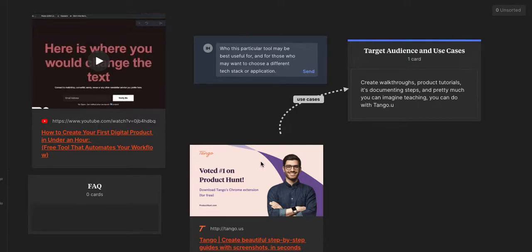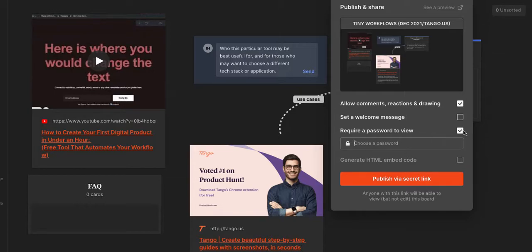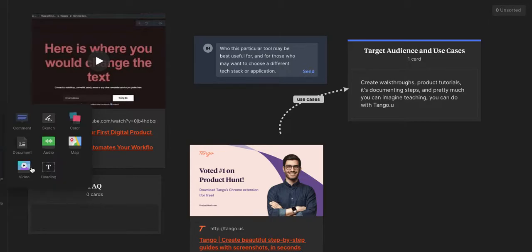So this is something that I'm really excited about that will be available just to the community. There'll be a password that you'll need to input to get access to it, and you can even comment and react on the board itself. So if you had questions that you wanted to ask, you would do that here.